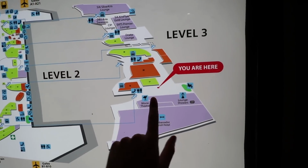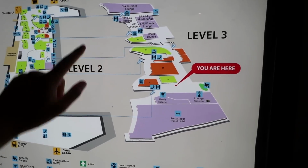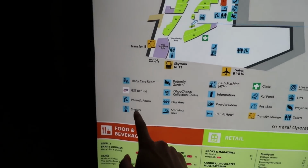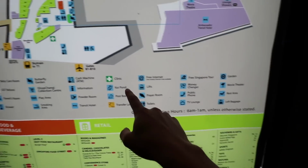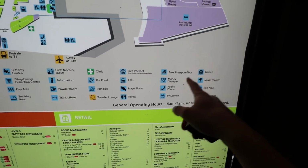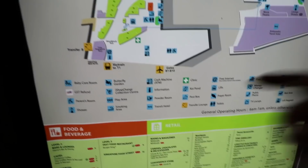So I'm currently at one of many, many insane amenities or things to do at Changi Airport. This is the Terminal 3 Butterfly Garden, which of course would be even more beautiful during the day. We have a view of the tarmac out there. It's just completely insane. There's a movie theater. We're here, so we're gonna head there next. We see the lounges over there. What else do we have? Quite unique. Showers, koi pond, rest area. What else did I see that was so funny? Oh, powder room. Wow.